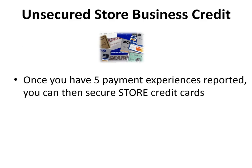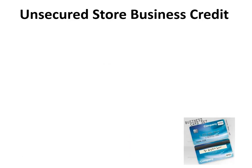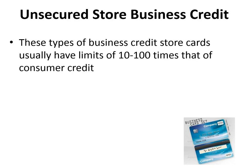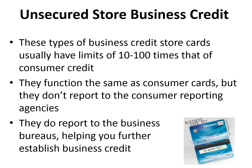So once you have 5 of these vendor accounts, these payment experiences, you can start to get store credit. And again, Office Depot, Staples, Lowe's, Home Depot, Walmart, BP, Chevron, Sam's Club, Costco, Best Buy, Amazon. Most major retailers offer business credit accounts like I'm describing here. These type of business credit store accounts are usually 10 to 100 times higher limits than consumer credit. This doesn't come from me. The statistic comes straight from SBA that business card limits have about 10 to 100 times that of consumer card limits. They function the same as consumer credit cards, but they don't report to the consumer credit reporting agencies.